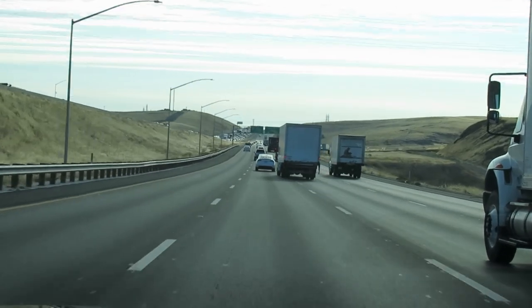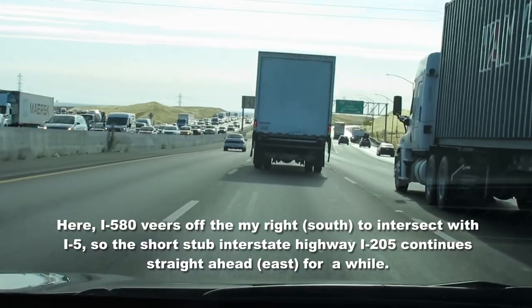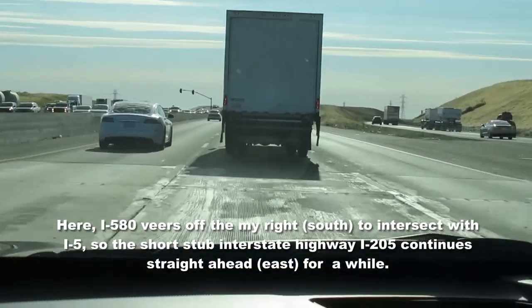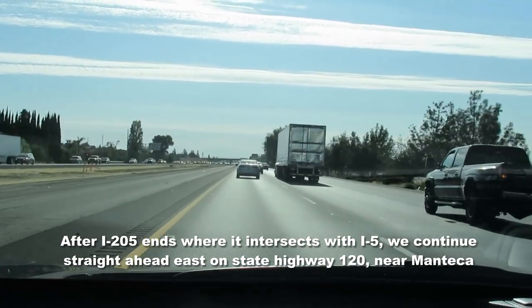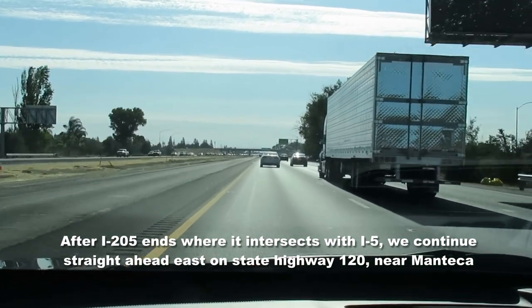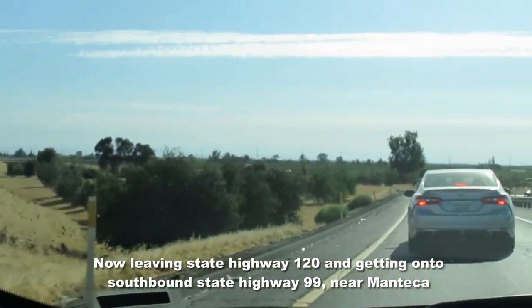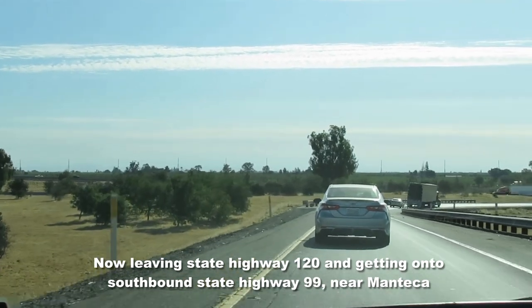In 1.25 miles, keep left to I-205. Get to drive on this for a while. This is Highway 120. I think it's California Highway 120. And then we depart from 120 and get going on, I think it's California Highway 99.